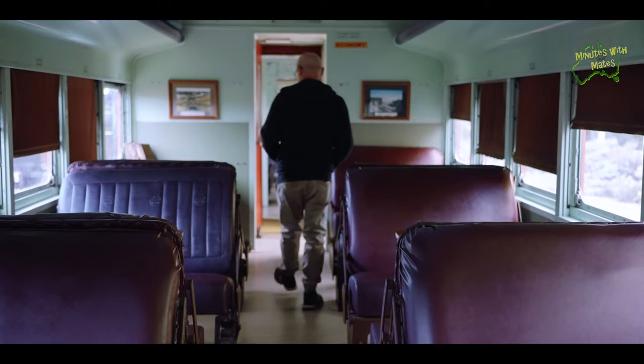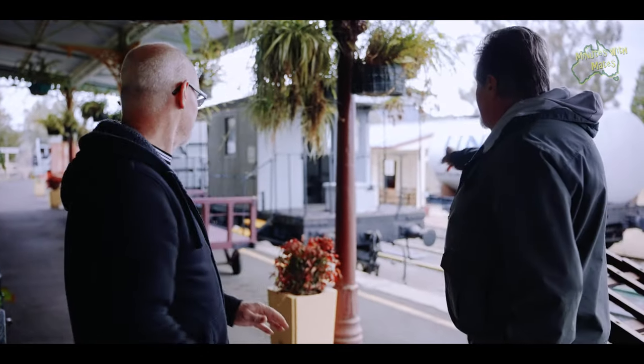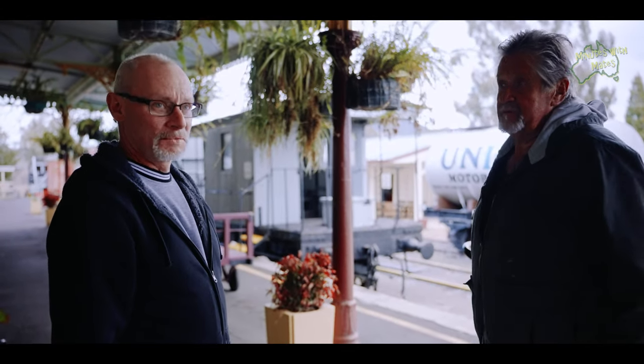Quite amazing. So we can walk through those different carriages. Everything's open. Trip down memory lane. All roads lead to Rome, so you always come back here. That's the exit. This is beautiful. Really nice. We've got people coming in and putting things in. It's like a little oasis, isn't it? Yeah, it is. It's quite beautiful.